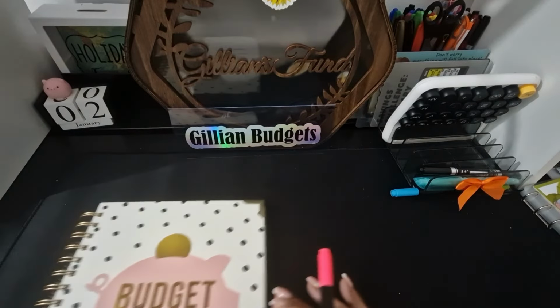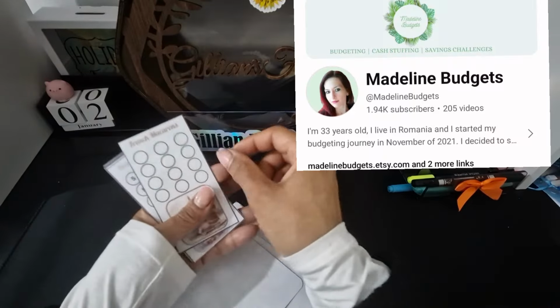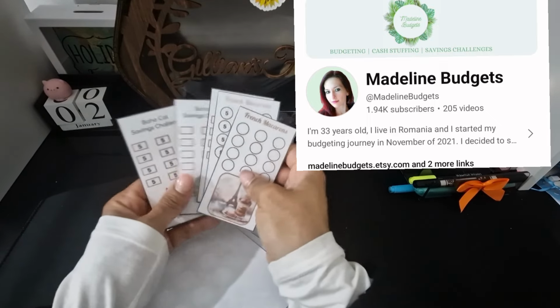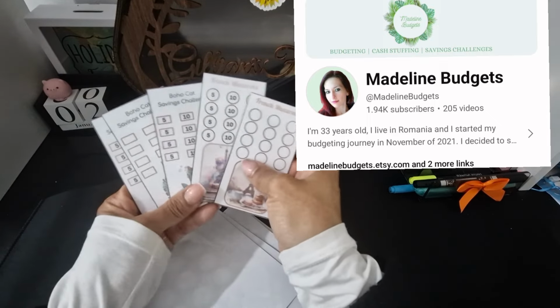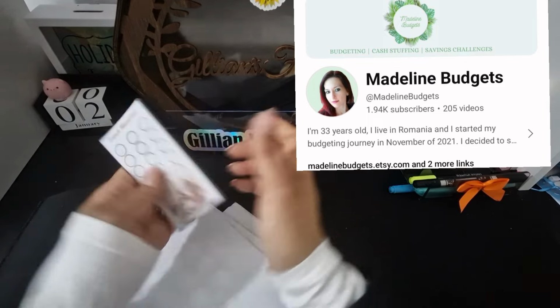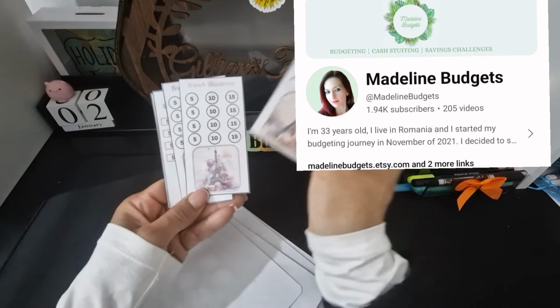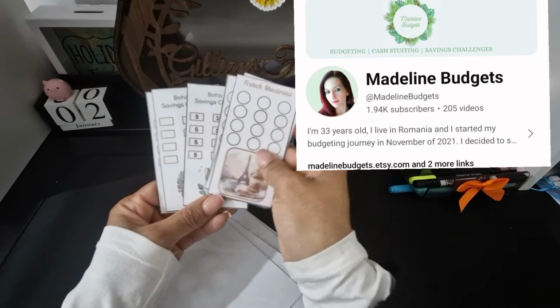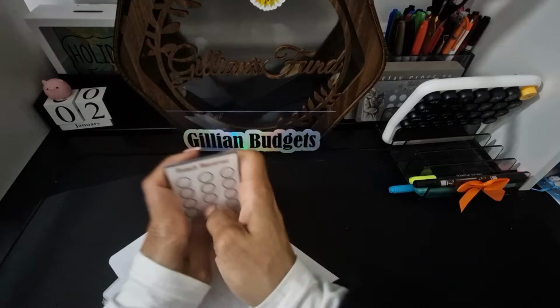Okay, so let's get into some happy mail. All right, so the first one I'm going to show you, this is from Madeline Budgets. I put her channel across the screen. I'm sure they print A6, but my printer shrinks everything. And yeah, so those are all to do with Paris, as you can see, and Boho Savings Challenge.